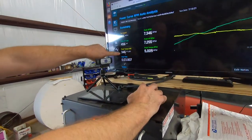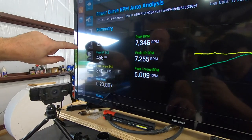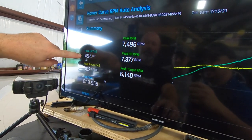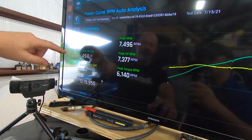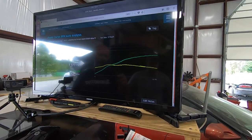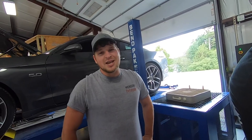50 in both places. 346, 456. That's the first run. Yeah, the first run. Second run. 382, 494. 40 there. 50. No. 40 and 40. Yeah. 50 and 40. Just playing with the cam timing. That's what you get when you get a good tuner.